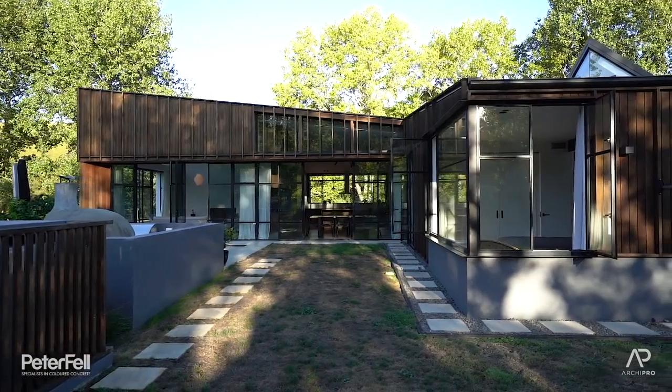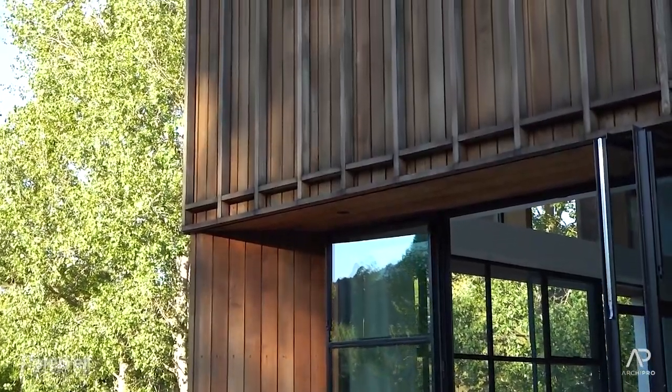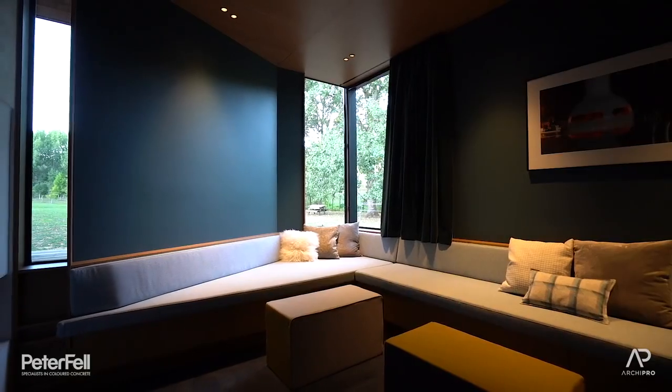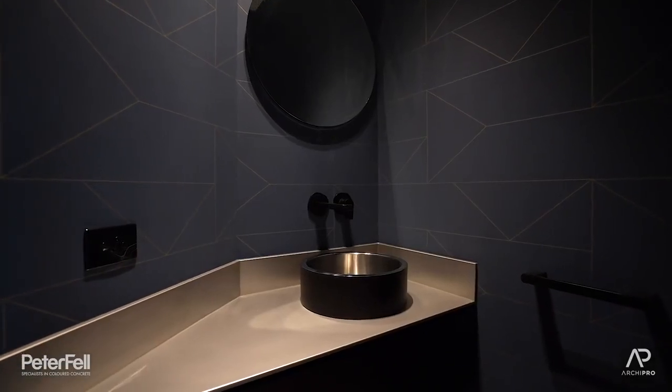This is a very special house, and it's so exciting to come back to. There's a lot of subtlety, and every time you come back you see something different, because the light plays with the textures and surfaces in the house. So it's really exciting to come back to.